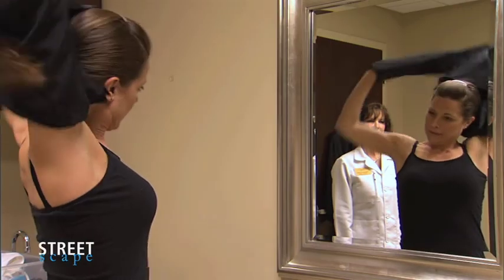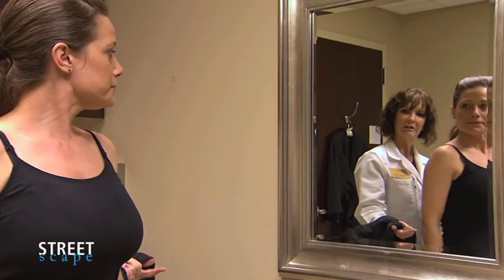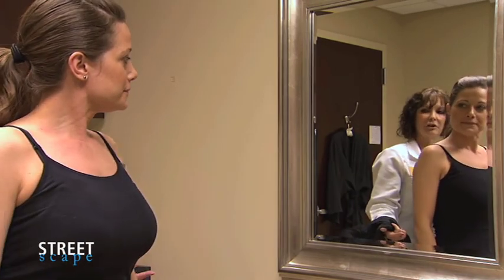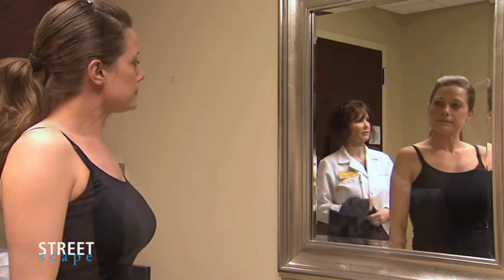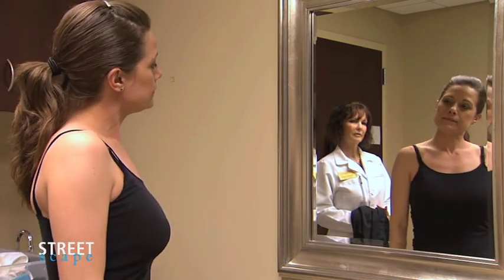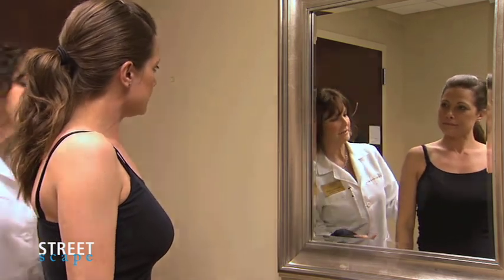But we do have patients go through a sizing process where you place silicone implants and sizers inside a bra and you look at yourself in the mirror. You get to test drive the implants a little bit, and that way you get a chance to figure out, is this what I'm really comfortable with, or is it something I want to be a little bit bigger or a little bit smaller? We try to make it just as friendly and easy as possible, and hopefully patients have a little bit of fun in the process.